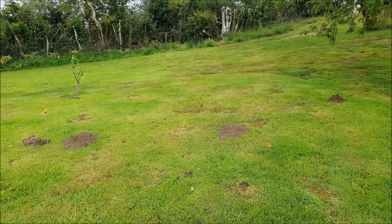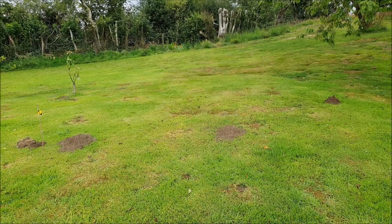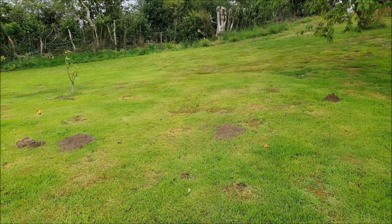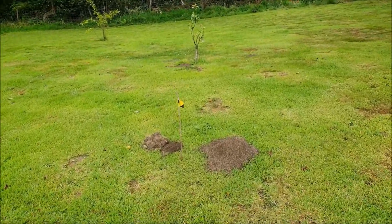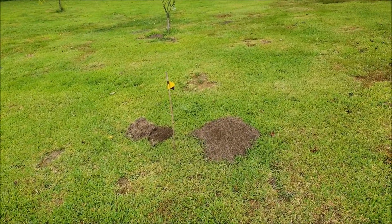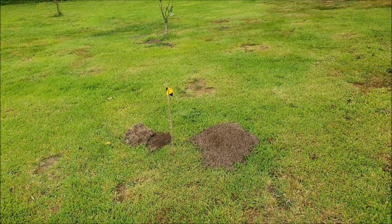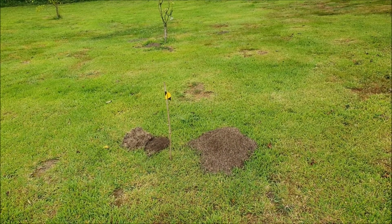Just before I do go in, I wanted to show you this. We've got moles in a number of areas in the garden. So we pulled one of our friends over, Martin, who does mole control, and what he's done is put a trap in here. He's marked it, and in a couple of days' time he'll come round to check if he's caught the mole or not. A good friend of ours, and he's done our moles for quite some time.